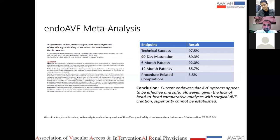The WavelinQ tends to have a little bit more complications as compared to the Ellipsys, mainly because you're accessing the artery directly. But other than that, really, the fistulas are basically the same.